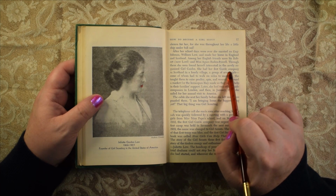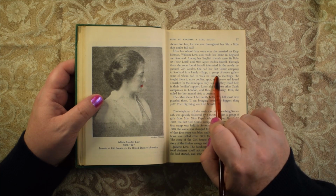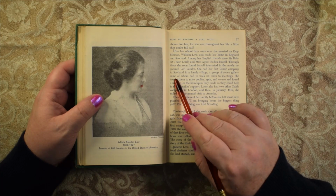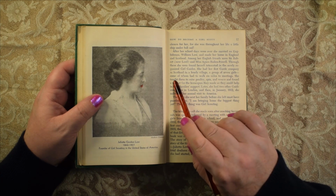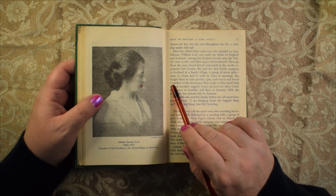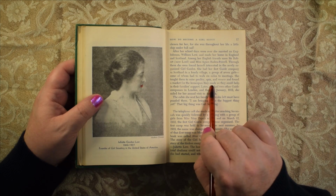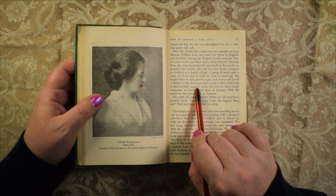She had her first guide company in Scotland, in a lonely village, a group of 7 girls, some of whom had to walk 6 miles to meetings. She taught them to raise poultry, spin and weave, and found a market for the homespun they made so they could help in their family's support.